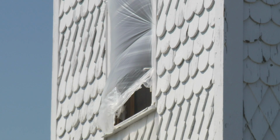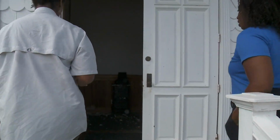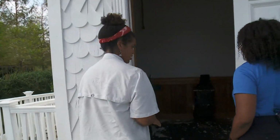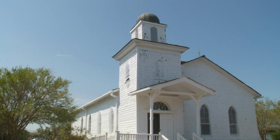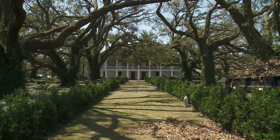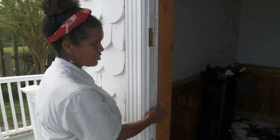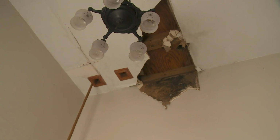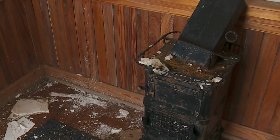Our tour of Whitney Plantation begins at the end. This church was built by freedmen and women in 1870. 1870? Wow. Antioch Baptist Church is the last stop as you tour the grounds where the formerly enslaved once lived and worked. The door has been completely ripped off of its hinges. The damage is evident. The 19th century stoves at the entrance of the church are covered in plaster and debris.